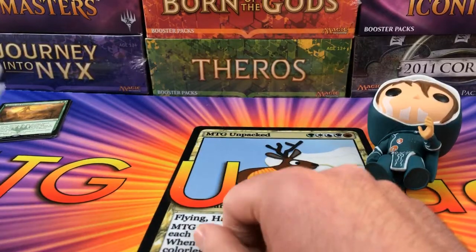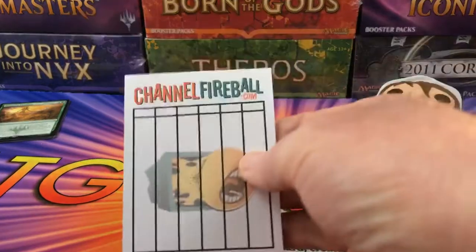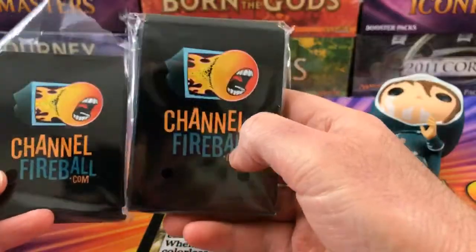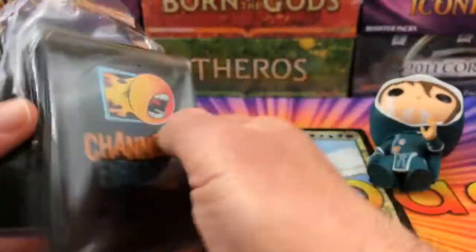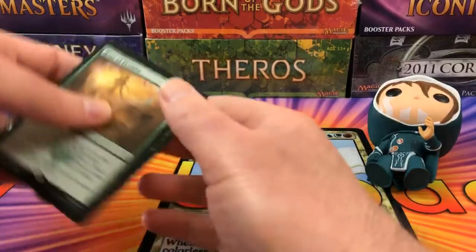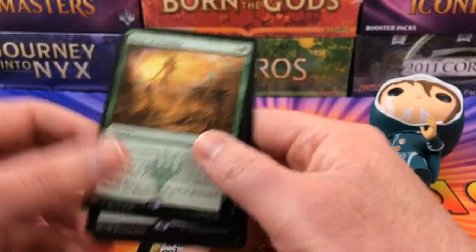So if you came in late, we got 18 packs. We got a little notepad. We got some Channel Fireball sleeves. And let's go through the hits. So anything over a dollar.